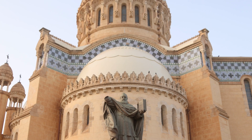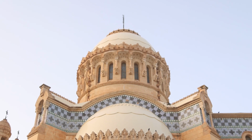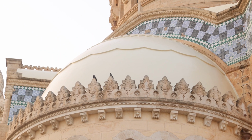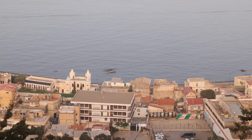but up on this hill, there's the church here that was built in 1872 in the Byzantine style. So you can see there's this beautiful dome to it, and there's some nice tiling along the roof. And we're up on these cliffs, so you're just overlooking the Mediterranean here and a little bit of the city of Algiers. So yeah, let's head in and check out the cathedral.